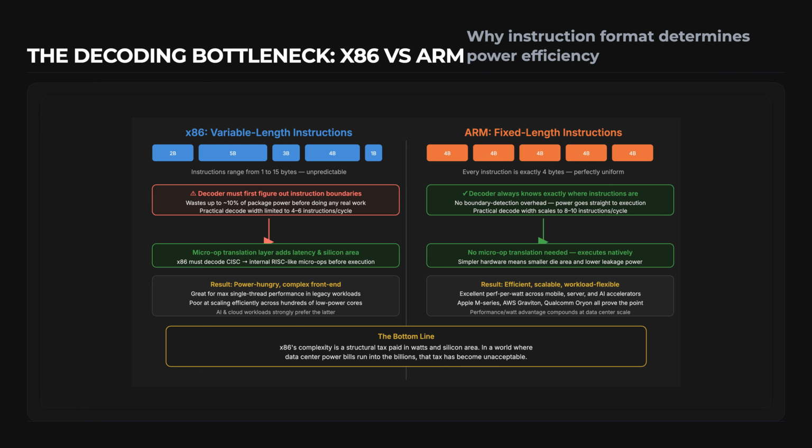ARM, by contrast, uses fixed-length instructions. Every single one is the same size, like a perfectly uniform stack of building blocks. The processor can grab and process them in neat, predictable batches far more efficiently. And this isn't a minor footnote, that x86 decoding overhead can consume up to 10% of total package power, while also limiting how many instructions the chip can start processing simultaneously.